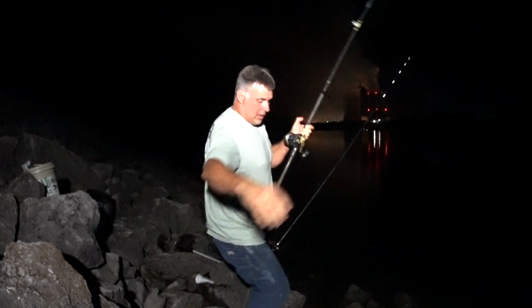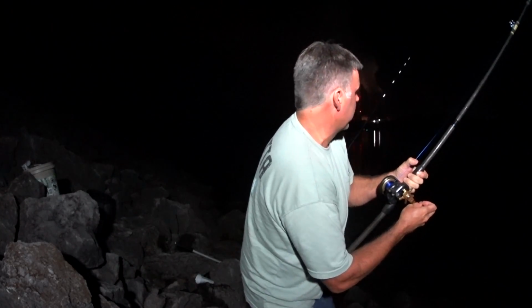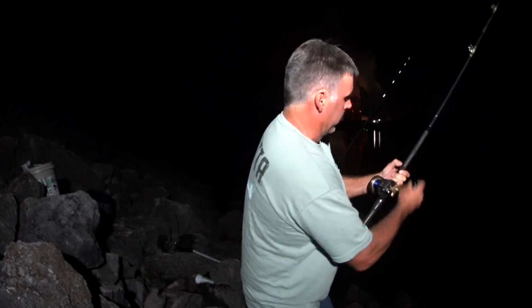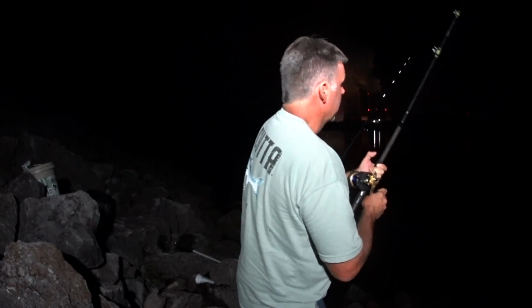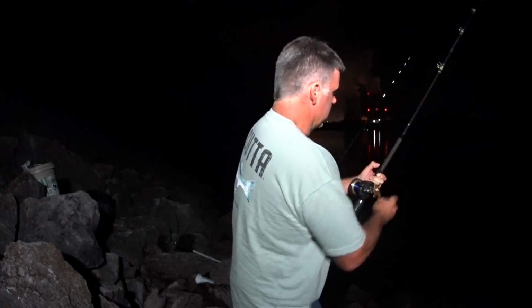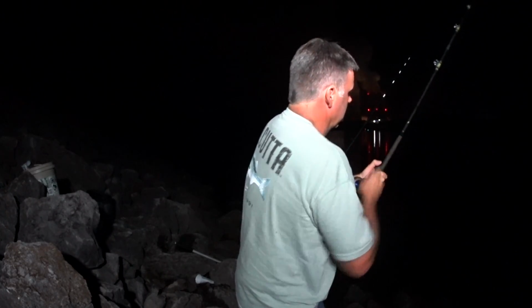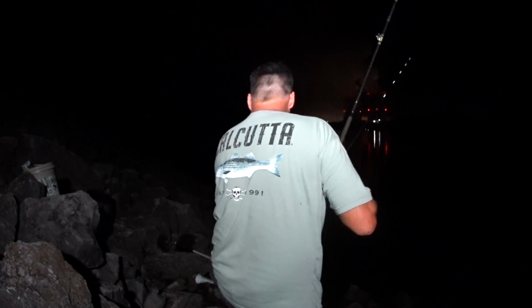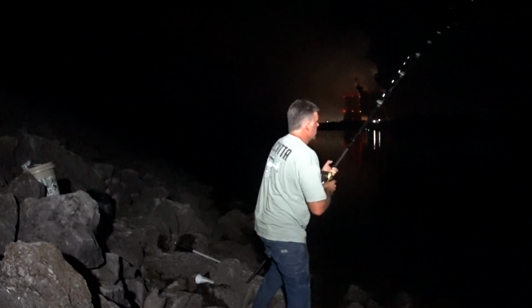Acts like a flathead. That's why I put that old threadfin on, in case the blue cat weren't doing nothing. And that acts like a flathead, just barely going off with it. He's not a bad fish. He's not a giant. He's in my other line.